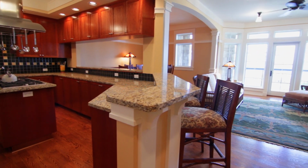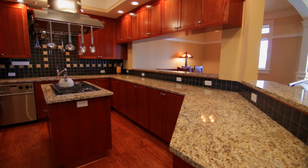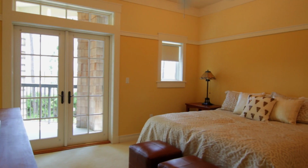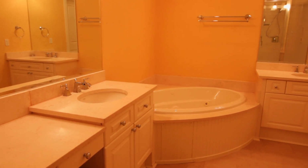And I do remember when these people bought this, real nice people, they bought it and did some extras. They put some beautiful things in the kitchen. They have a sub-zero refrigerator. You got a double convection oven and stove there. You've got this gorgeous gas cooktop right here that I'm standing beside. Beautiful things in this home. The master is on the very back with gorgeous views of the lake. Big, big, big, big bathroom.